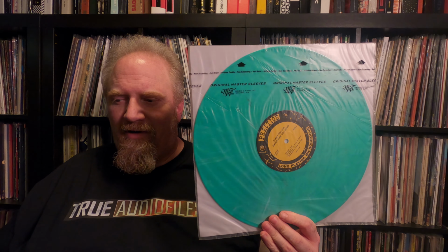It sounds really good, and I really enjoy it. So next up, Sonny Rollins, Saxophone Colossus. Unfortunately, I don't have the hype sticker for this one, but this is the Newbury Comics teal opaque marbled copy. They have a blue one, I think, that's out now too, that I was very tempted to pick up, but I decided not to, since I already have several copies of this.